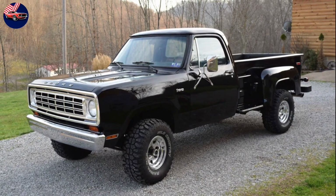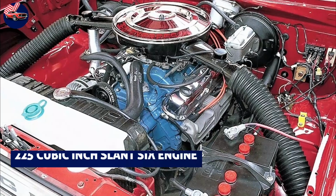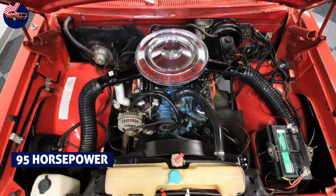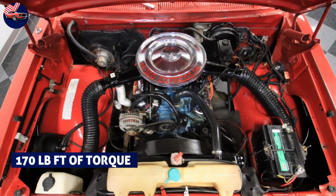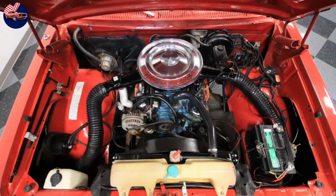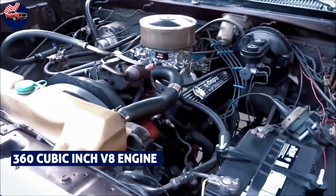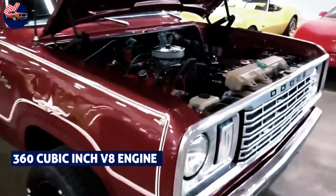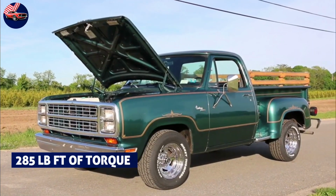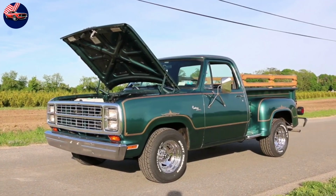Under the hood, the Warlock offered 2 engine choices. The base model featured a 225 cubic inch slant 6 engine that produced 95 horsepower and 170 pound-feet of torque, providing adequate power for light-duty tasks. However, for drivers who wanted more performance, Dodge offered a 360 cubic inch V8 engine that put out 175 horsepower and 285 pound-feet of torque, making the Warlock capable of handling tougher jobs with ease.